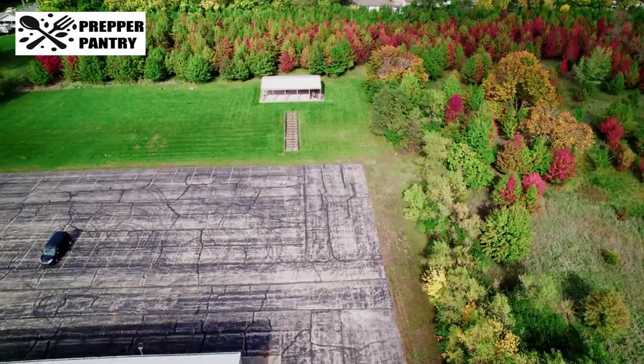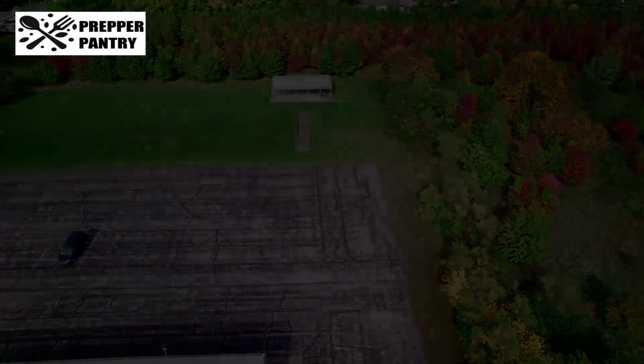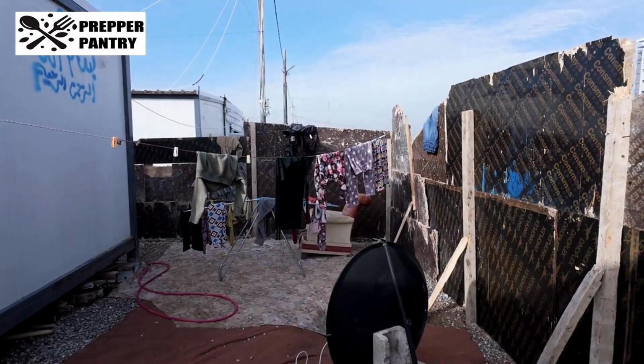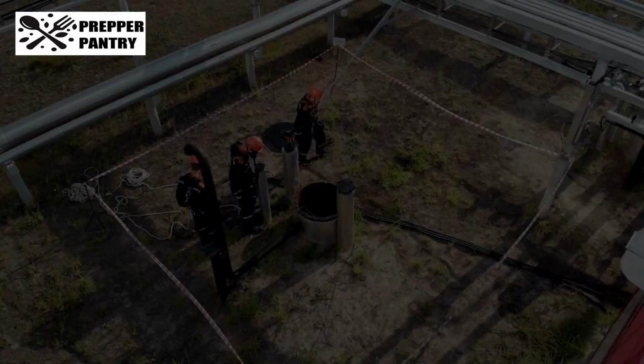14. Emergency shelter. You never know when you'll need to set up a shelter quickly. Amazon has a range of portable tents and tarps designed for easy deployment. These can provide essential protection from the elements, whether you're camping out or simply need a backup shelter at home. Staying dry and sheltered is key to maintaining your health in a survival scenario.